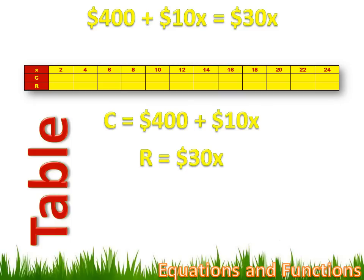Now I've got to calculate for each of those X values a total cost figure. And I'll use this equation. My total cost equals $400 plus $10 times the number of detailing jobs I'm going to do. So I'll substitute 2 for X, and I come up with those figures. Now I've got to fill in that revenue row. And again, I'll substitute the X value into the equation and come up with a total revenue figure. So if I did 2 jobs, my revenue would be 2 times 30, or 60.